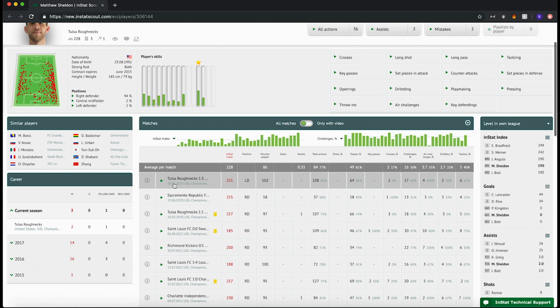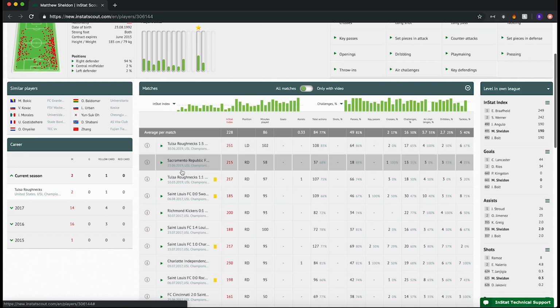Look, you can see my last game with the Tulsa Roughnecks against the Monarchs, an Instat index of 251, which is actually a really good game for me, with 102 minutes played. You can just see all your stats, and you can go all the way down. Before that, I played Sacramento Republic, and look, a 215 Instat index number with a 68% total actions success rate, which is pretty good. But just very cool.